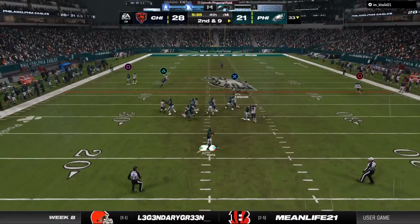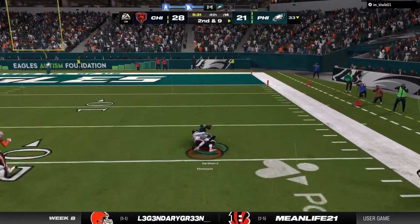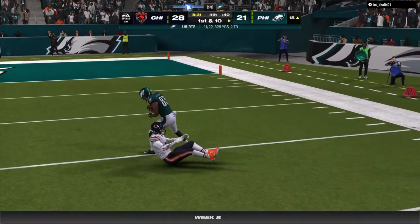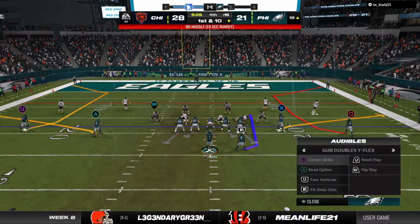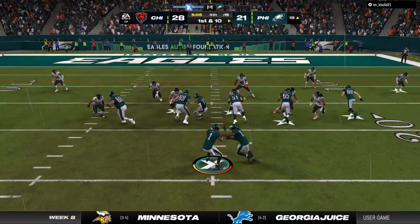They go play action with Hurts. Taking a deep shot here for Hardman. It's caught inside the 25. So the big play means just like that, they'll operate from the red zone now on first down.